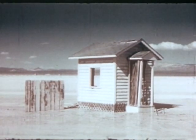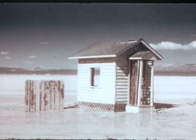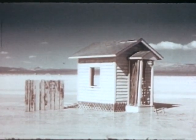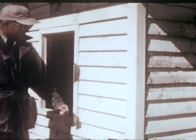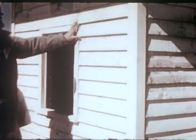The house in the middle? Cleaned up, painted up and fixed up, exposed to the same searing atomic heat wave, did not catch fire. Close examination revealed only a slight charring of the painted outer surface.